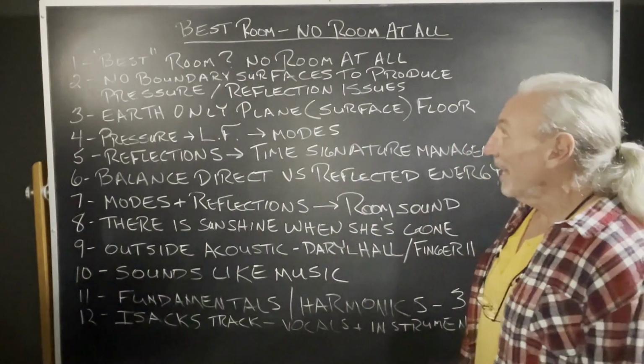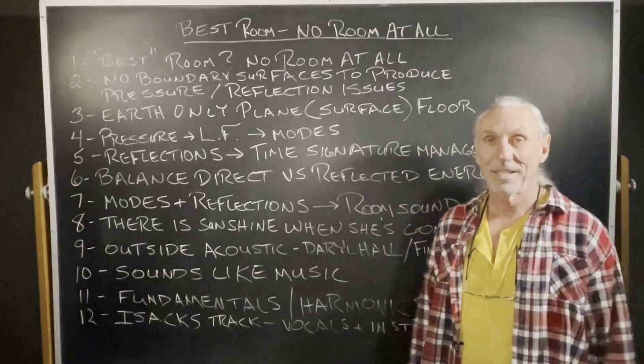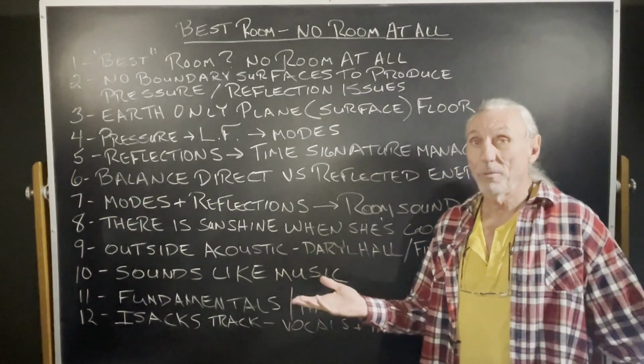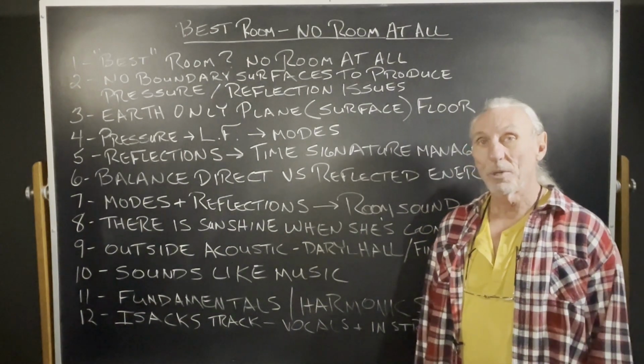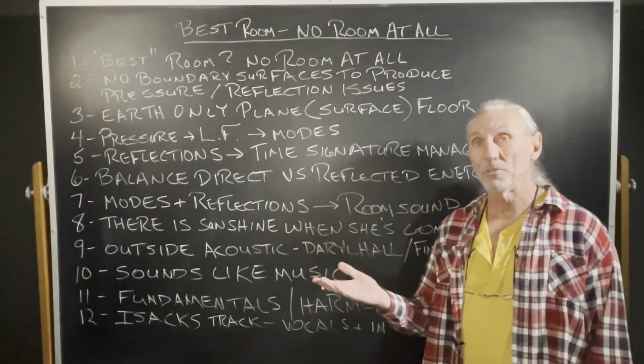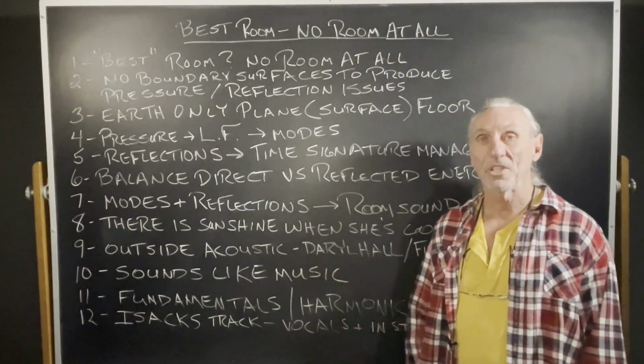I get asked a lot of times, what's the best room, best size? Of course, my answer is always, well, what are you doing in the room? Because every usage has a different requirement, not only in size and treatment, but what you have to remember is the room only sees energy.